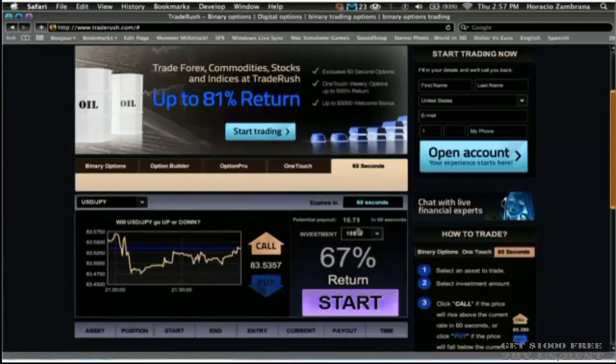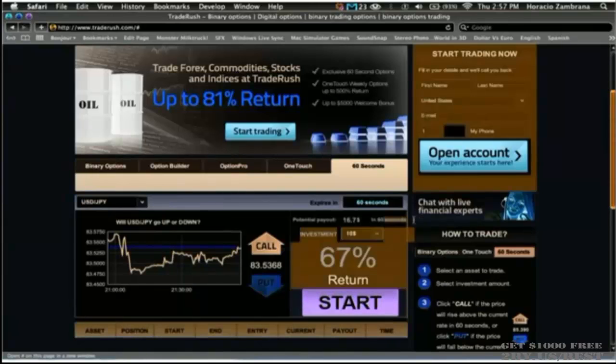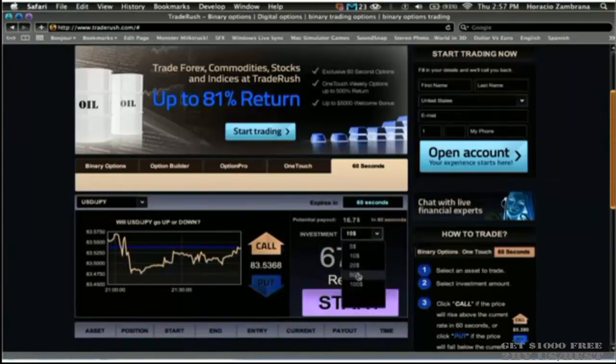If I invest $10, my payout would be 16.7. That's $6.70 in just 60 seconds. If I did a larger trade, I'd make back $83.50. That is $33.50 in just 60 seconds.